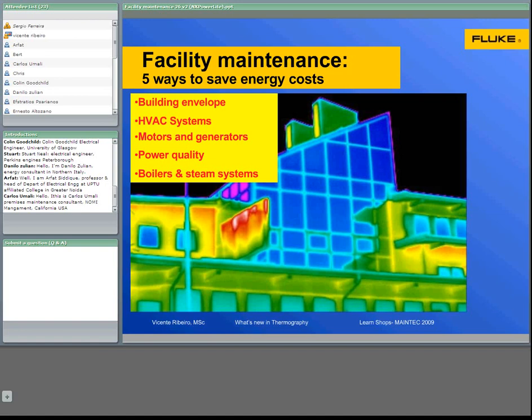So, the application itself with thermography is to look at the envelope, to look at the roofs, to see if the insulation in the roofs is okay, to look at the walls, how they are constructed, if there are any problems, for instance, with insulation, looking at construction joints and connections, and pipes, conduits, chimneys, etc. All these need to be checked. Doors, window frames, window sills, they account for an enormous quantity of energy.